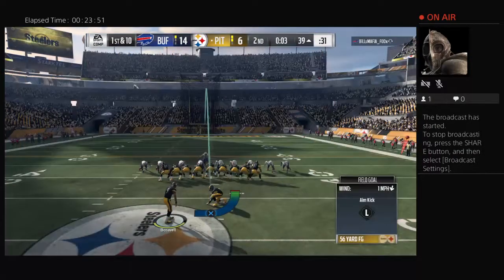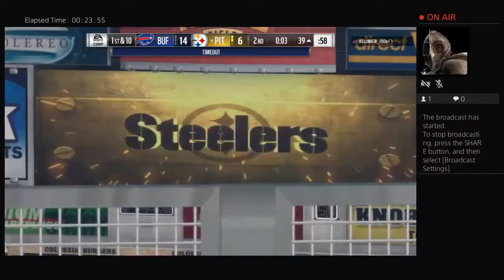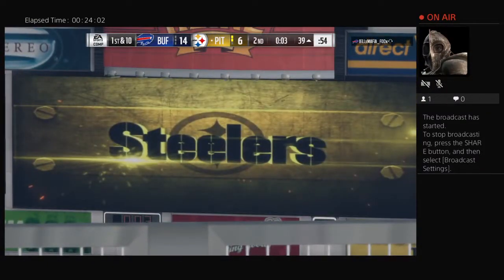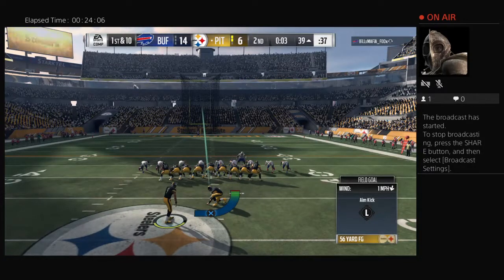So 3 seconds here remain in the half. On is the field goal unit to see about getting 3 points. And now we'll get a late timeout as it comes in the waning moments of quarter number 2. This will be from 56 yards out.